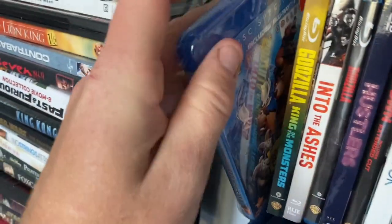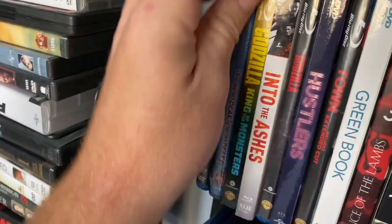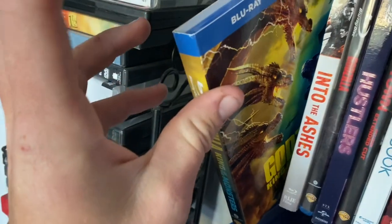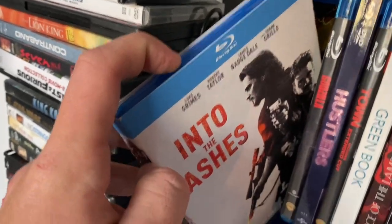Brother Bear 1 and 2. The first Brother Bear is great. I don't really remember Brother Bear 2. Godzilla: King of the Monsters, don't even know why I own it. I did not enjoy it. Into the Ashes, really small, low-budget film. Frank Grillo is one of my favorite actors, and he's pretty dang good in it.